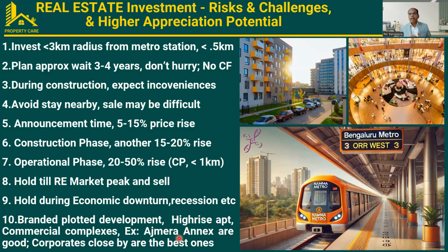You can look for branded ones so that the title will be clear and you don't need to worry about it. Try to invest at the beginning itself, when they pre-launch. That time itself you should go and invest. Don't go at the end, once the structure comes up and they show beautiful interiors, because it becomes difficult to buy it.